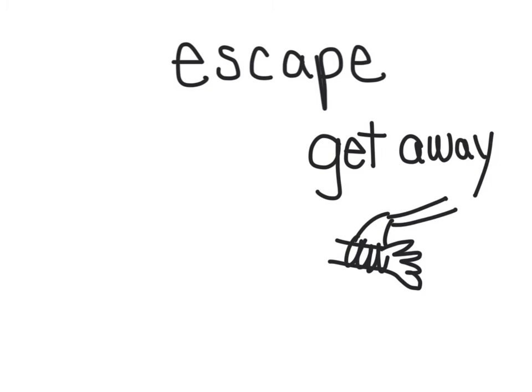The third vocabulary word we're drawing is escape. Escape means to get away. If you are trying to get away from something, you are trying to escape. Now, this could mean that perhaps someone has grabbed a hold of you during a game of tag and they have you by the wrist and they've grabbed you with their hand and you may be trying to pull away to get away from them, to escape.